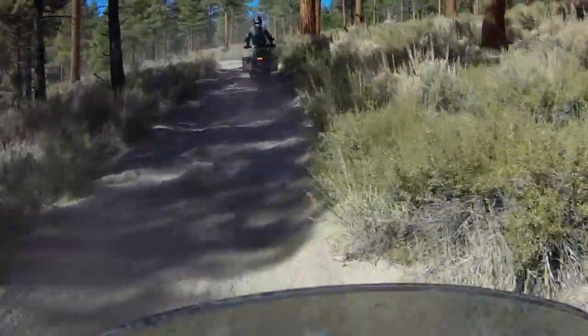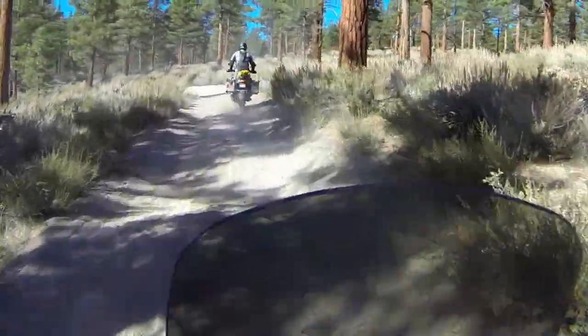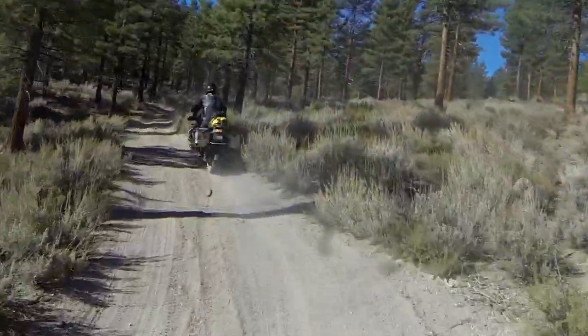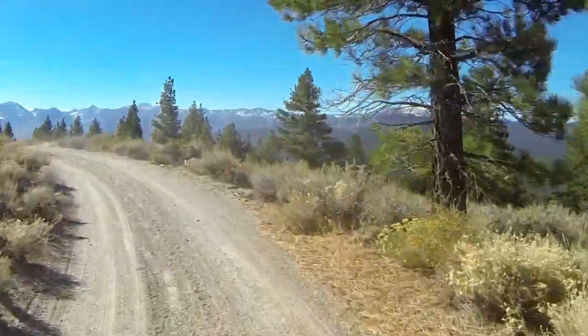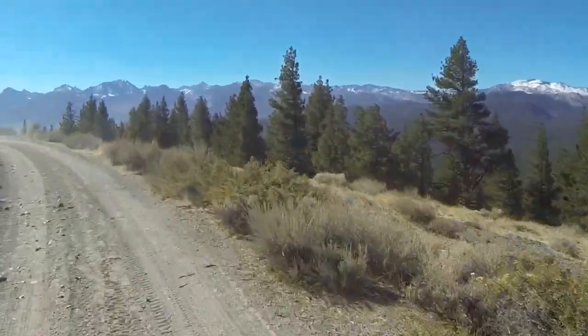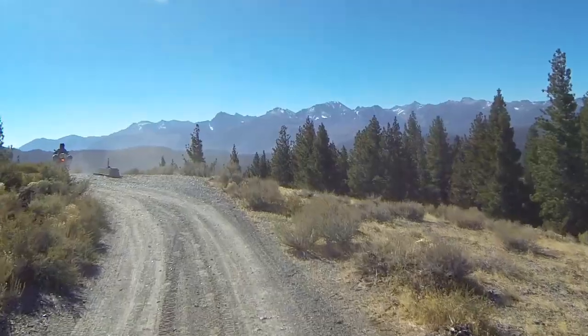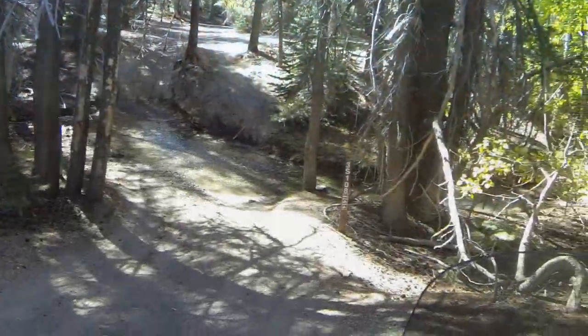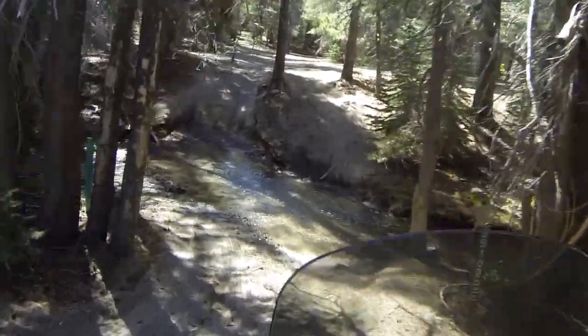And then we are headed up to Lookout Mountain at about 8,000 feet as we continue to climb out of the woods. That's Mark in front of me, and I think this is on the top of Lookout Mountain. Mammoth in the distance, and then back towards the Sierras. We'll be looking down roughly towards Mount Whitney there in the distance.